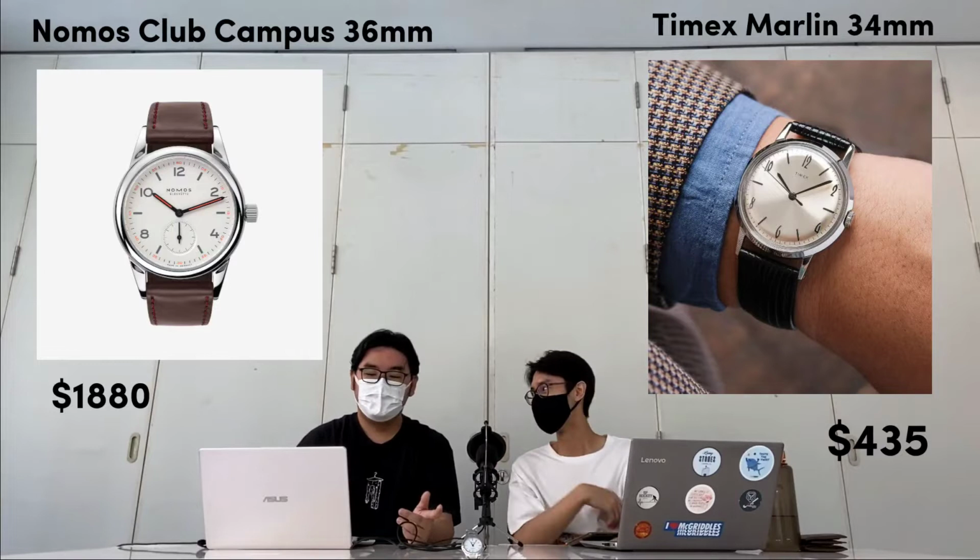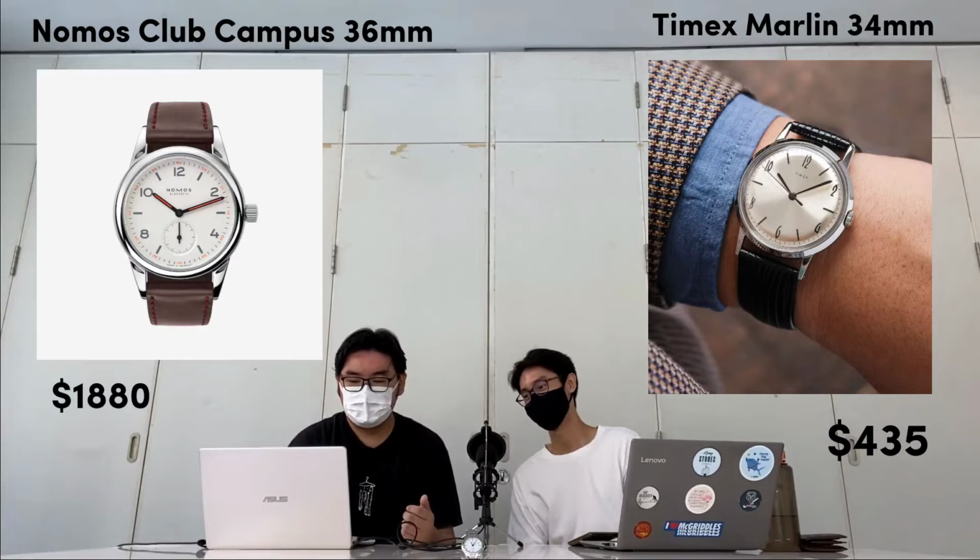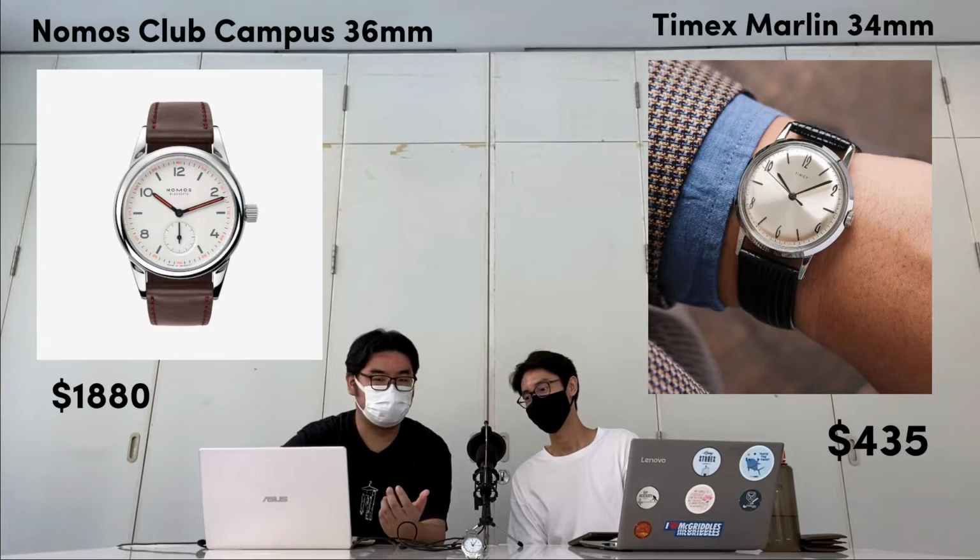Yeah. Because Nomos for me is one of the most exciting brands, one of the brands I love the most. Like, I used to hate minimalistic watches because it reminds me of Daniel Wellington. Then it's cheap. It just looks cheap. But then when you read about Nomos and their history, you realize that they're from Glashütte. It's Glashütte, by the way.